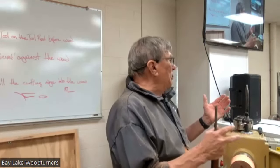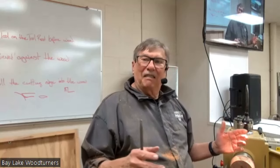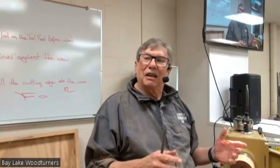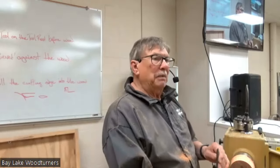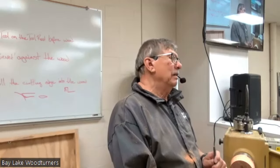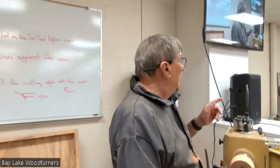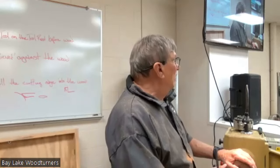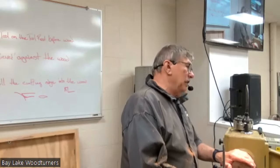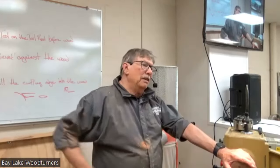Hopefully this is what you were looking for. I wasn't quite sure what you were looking for, but this is kind of the typical demo that I do. So just kind of run through the tools. Does anybody do any coring? There was one person interested in coring. Yeah, we've got the cutting tip for the one-way coring back there.